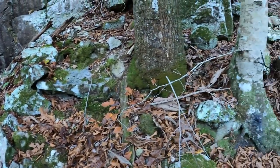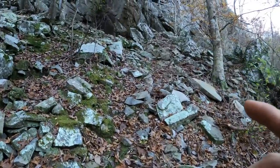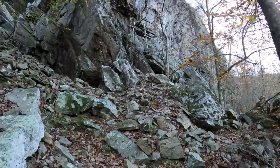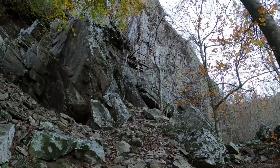So if you come over this way, to the right of where I normally go, and check out this old scaffolding that was built years ago to be able to work the pockets up high. Wow, it's crazy.